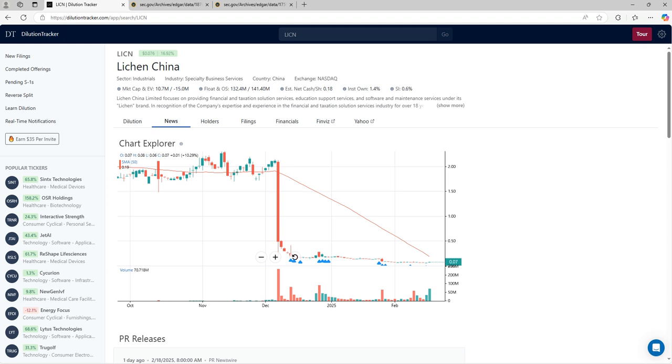Either way, hopefully this provided you guys a bit of insight into how the appeal process works and how the timelines tend to work, and how they can affect price. So let's see what happens. Let the chips fall where they may, guys.